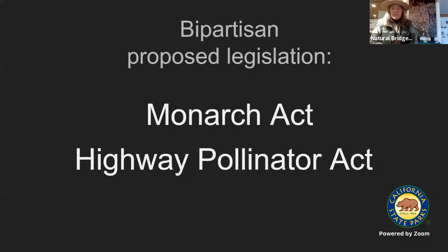There's also proposed legislation. Our legislators in California are deciding right now if these should be passed or not. There's a Monarch Act and a Highway Pollinator Act. I encourage you to look these up and see if they are things that you would like to support. And if so, you can contact your legislator. Our legislator, Panetta, was one of the people involved, and it is a bipartisan proposed legislation. This would be to get nectar sources and milkweed and protect the overwintering sites.